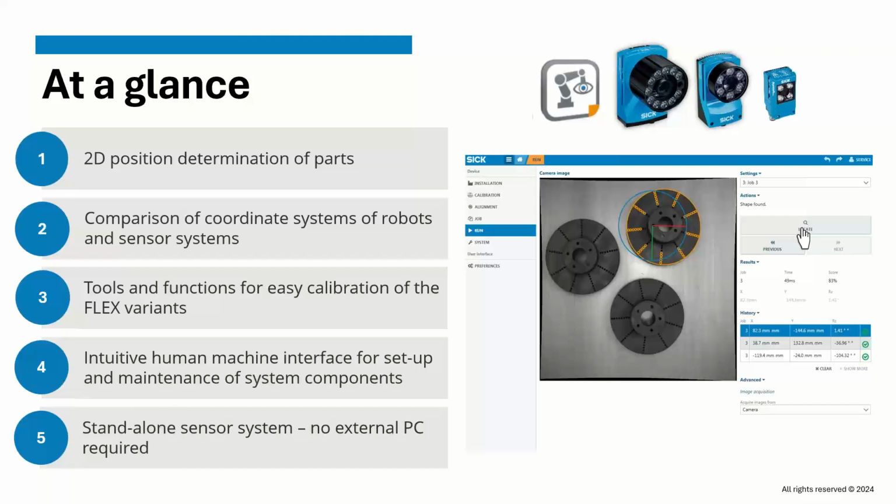And then again, standalone sensor. You don't have to have a PC. You don't have to have a vision controller or anything. Everything is self-contained in a unit about the size of your hand.